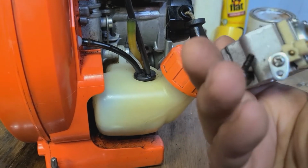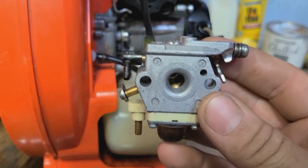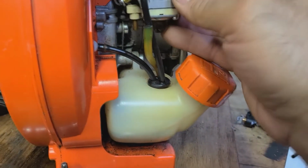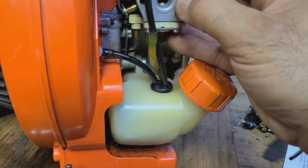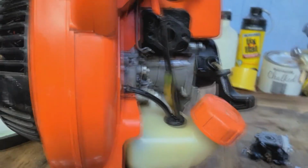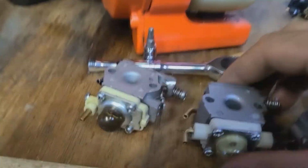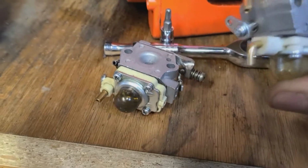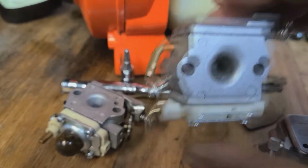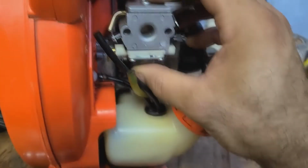This is the one I pulled out, which, believe it or not, looks like it works the best. Maybe we'll just put that back and we'll clean it. And then, well, you got this one here that's pretty similar. And this one here looks like it'll fit.